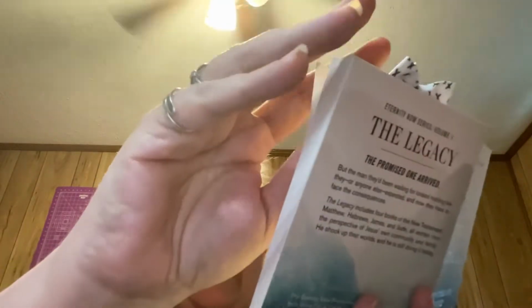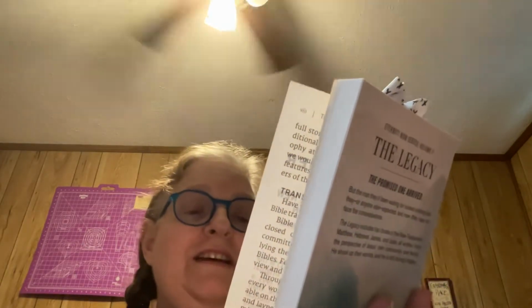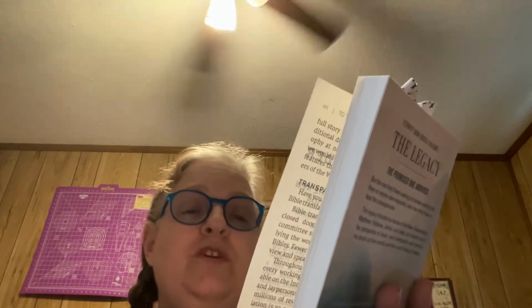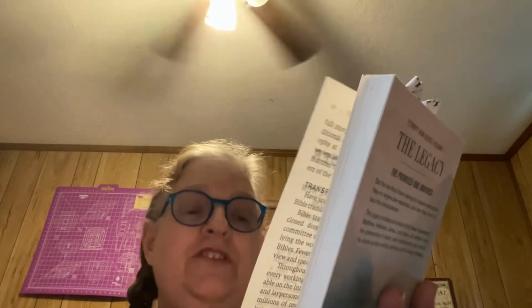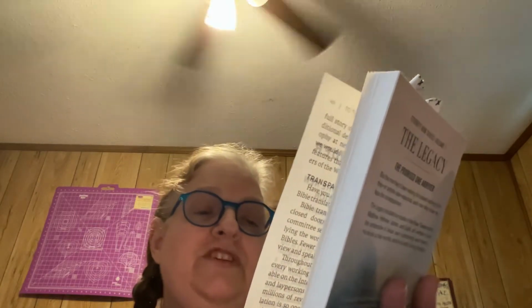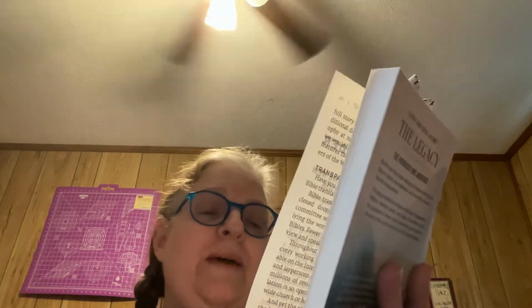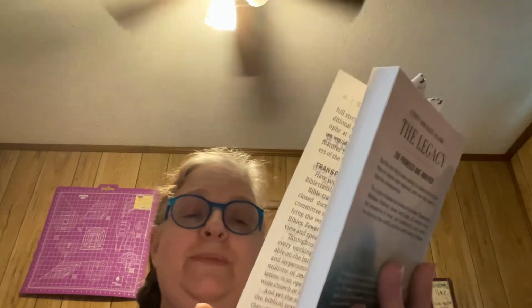And the thing I liked the best as I read this, first it says, in 1995, a multi-denominational team of more than 25 of the world's foremost biblical scholars gathered around the shared vision of creating an English Bible translation that could overcome old challenges and boldly open the door for new possibilities. So I really like that. But the thing I like is transparent and accountable.